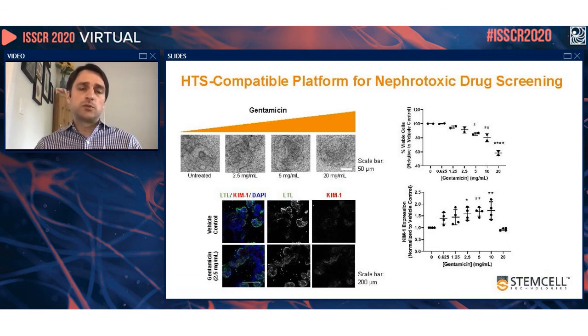We have taken those 96 wells with kidney organoids and took them into a nephrotoxic drug screening assay by using an antibiotic with known nephrotoxic side effect called gentamicin. And we demonstrated in the top left bright field images that with increasing concentrations of gentamicin, we saw the reduction of the viability of these kidney organoids, either shown in the bright fields on the left-hand side or in the viability assay on the top right.